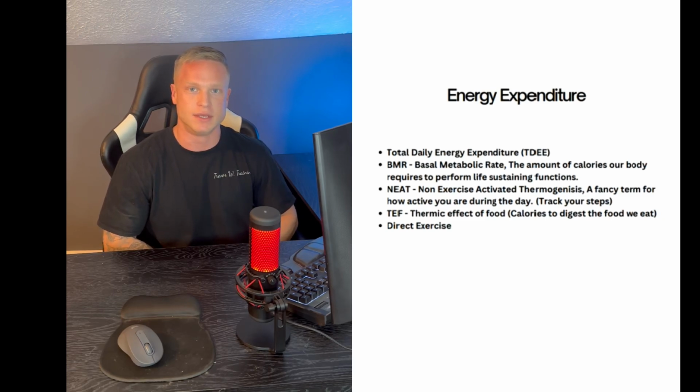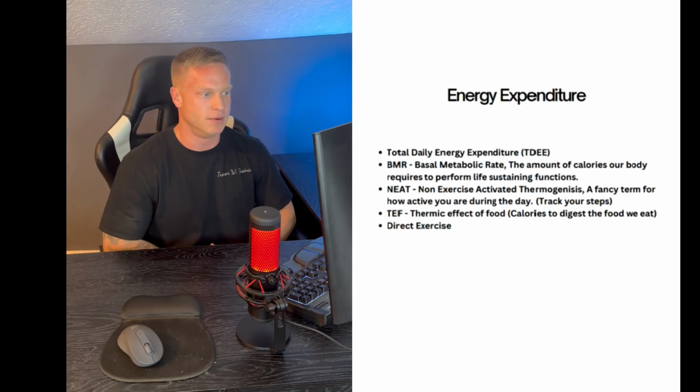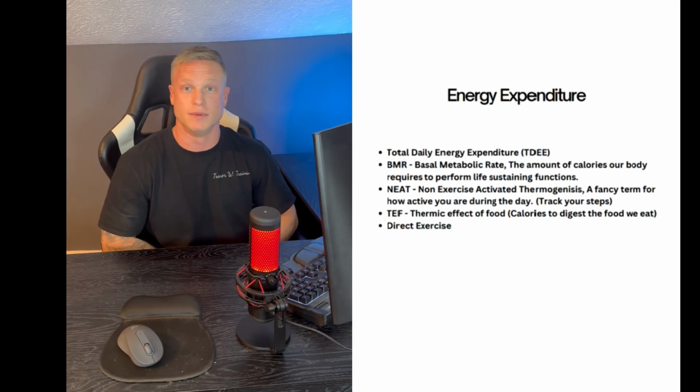The first is our basal metabolic rate. This is the amount of calories that you burn day to day, just performing life-sustaining functions like pumping blood, providing nutrients to your body, breathing, etc. NEAT. This is non-exercise activated thermogenesis. So this is a fancy way of saying how active you are. A good way to track this is by tracking your steps and setting a step goal for each day.